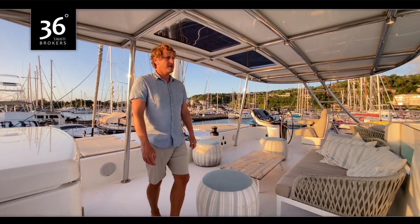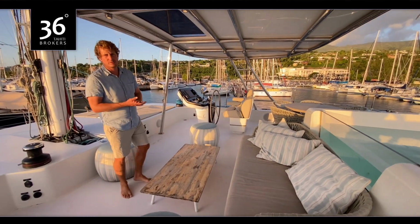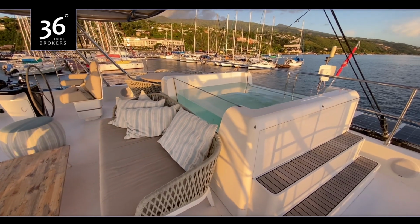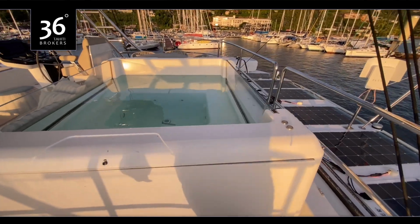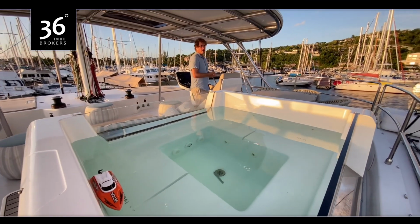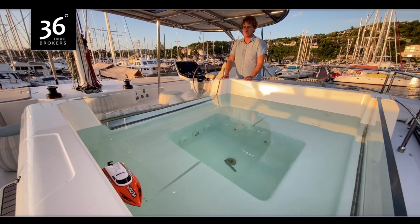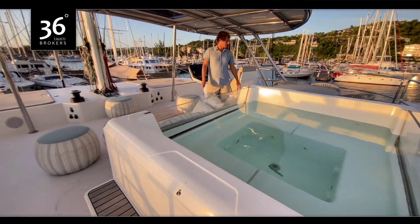So one of the main assets on board OCA is that she is one of the very few SUNREEF 60s, or actually any 60-footer boat, to have a jacuzzi. The jacuzzi is a special request. We actually designed this together with SUNREEF as they didn't have that as an option. And we use it very, very often when we are, especially in marinas, because you can have water. And it's really, really nice to watch the sunset from up here. We definitely use it a lot.